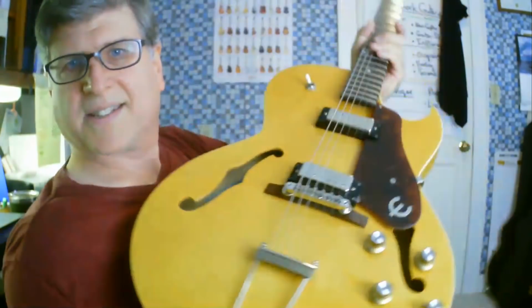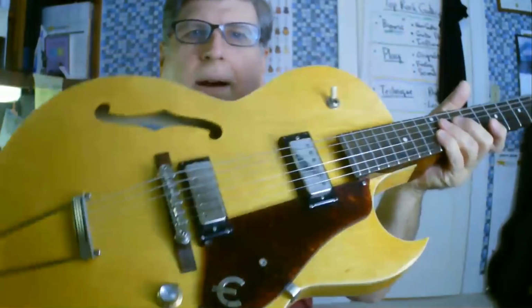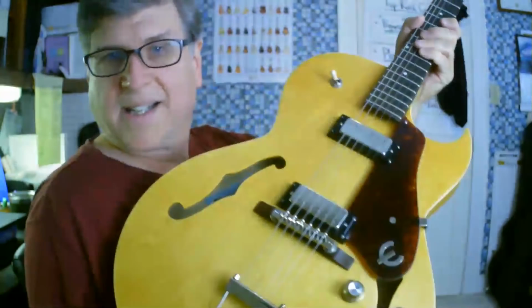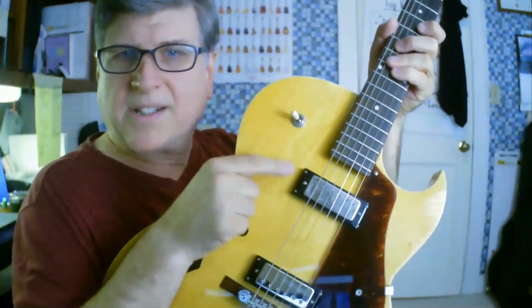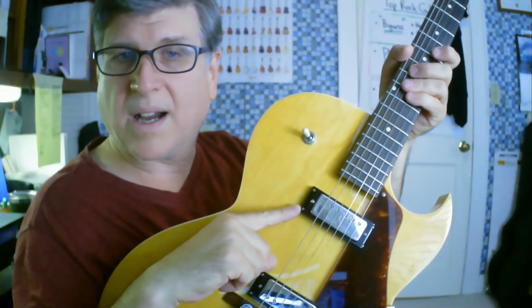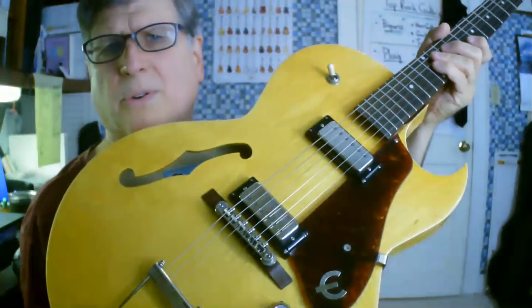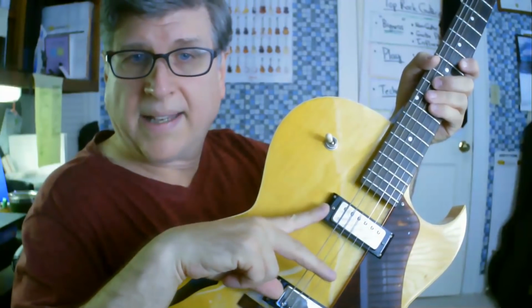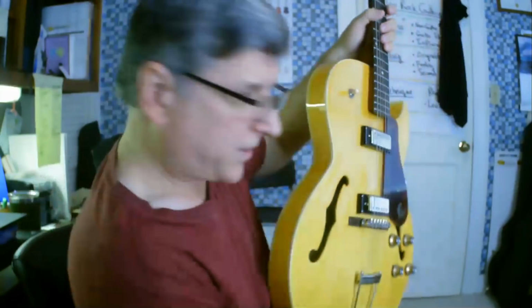Some obvious things of where it's gone and where it's come from, right? So it didn't come from nowhere. It came from the big hollow bodies. So that's another one. I want to show you this one because this one actually does have the Gibson mini humbuckers, the early Gibson mini humbuckers. This is an Epiphone Sorrento, made in 1962. And these are Gibson humbuckers, mini hums.